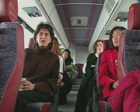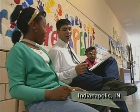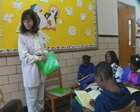Purdue also took its teaching expertise on the road. During spring semester, an education class bused to an inner-city school in Indianapolis.